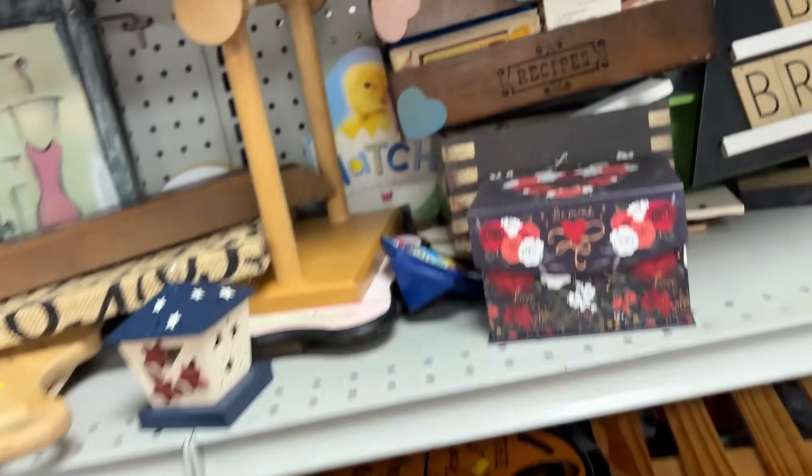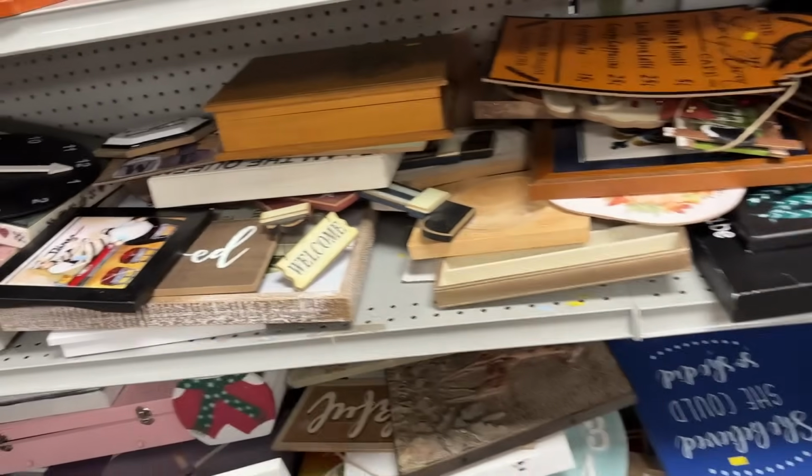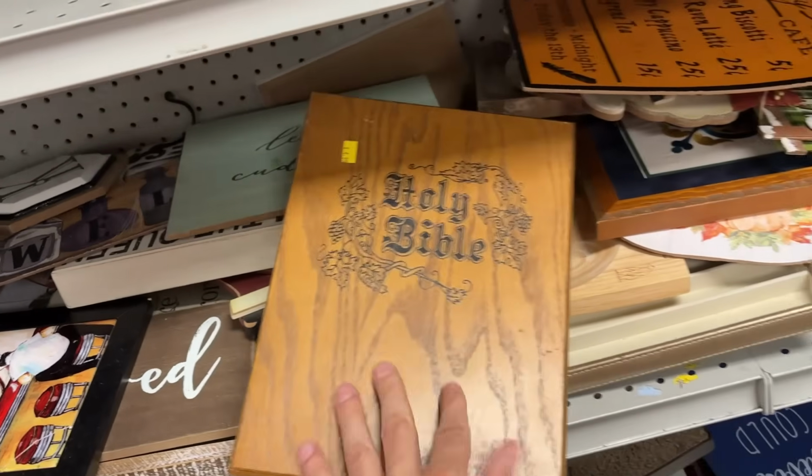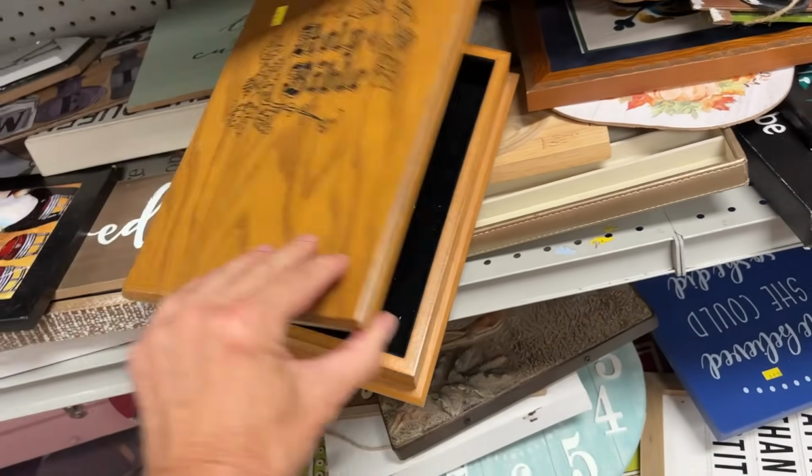All right, what do we have there? It was like a vintage recipe box. That could have been cool. There's a bunch of just mixed use stuff. Lots of wall hanging things here. Holy Bible book, no Bible on the inside.